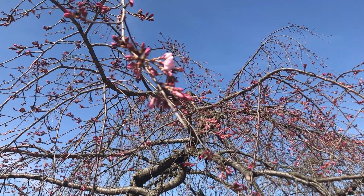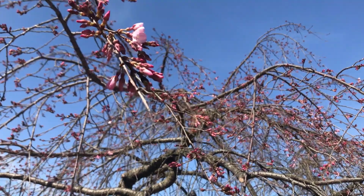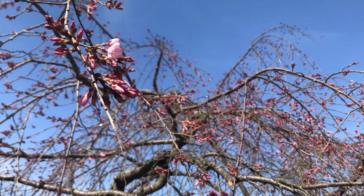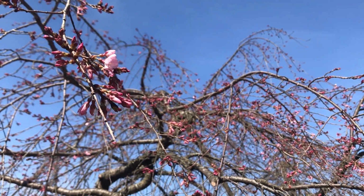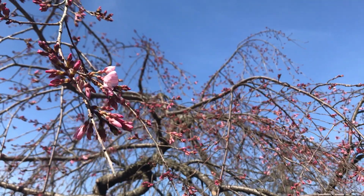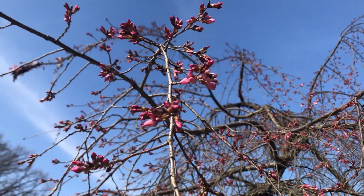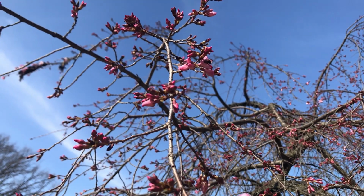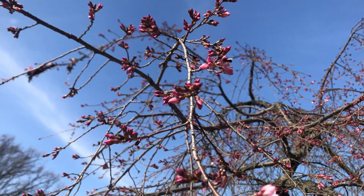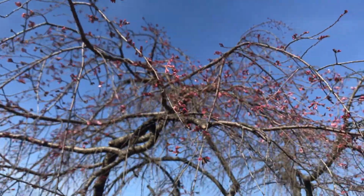And so the weeping cherries are the first wave, and then you have the Yoshino cherries, which are those beautiful white blossoms that we have a really big grouping of at the north entrance to the Japanese garden. Those are sort of the second wave, and then those double blooming cherries are sort of that third wave. And there are a handful of other varieties in there as well.